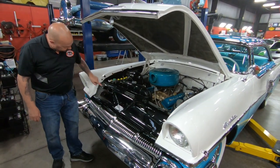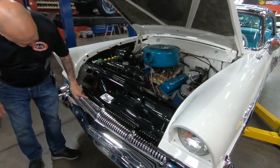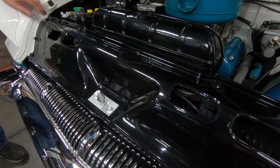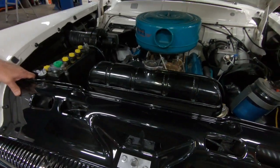Radiator's all painted up. Look at the finish work here, the finish work on the grill here. I mean, everything about this car is phenomenal, guys. As you can tell, I like it a little bit.